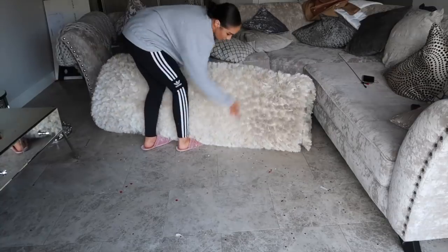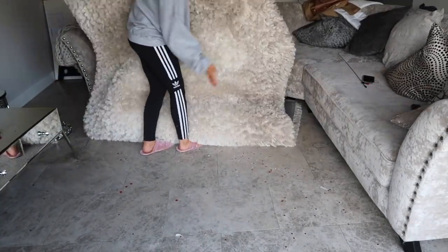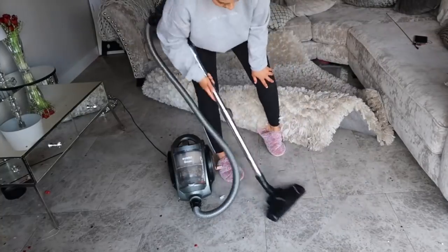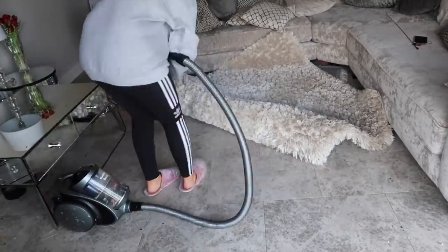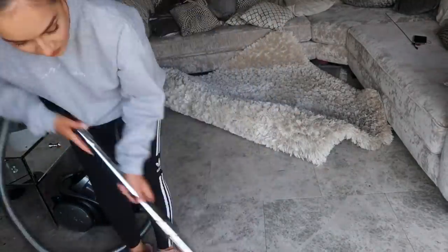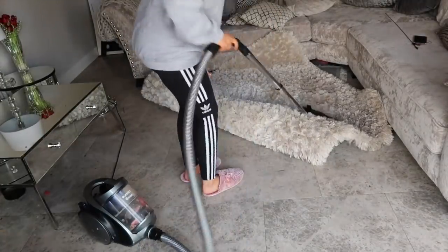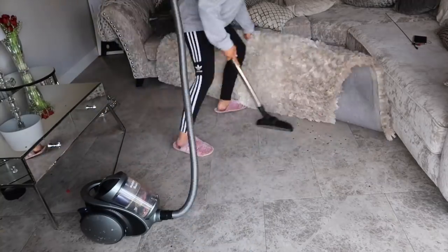So yeah, you have to do this every so often just to get rid of all of the bits just embedded in the shaggy rug. I do this, but yeah, there still will be bits. But I'm going to show you another way to get rid of like all the fluff and stuff that gets stuck to it. These shaggy rugs are lovely, but honestly, they are a nightmare. They look so lovely when you first get them, but to clean and keep on top of and maintain, they're not practical if I'm completely honest.